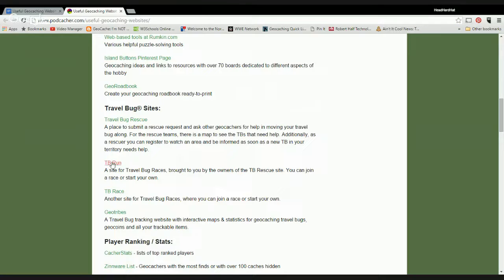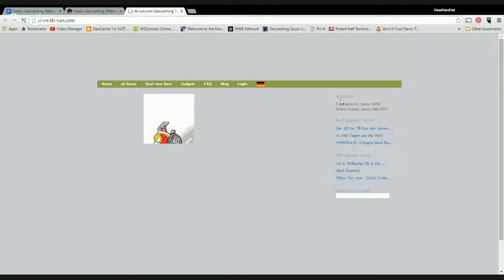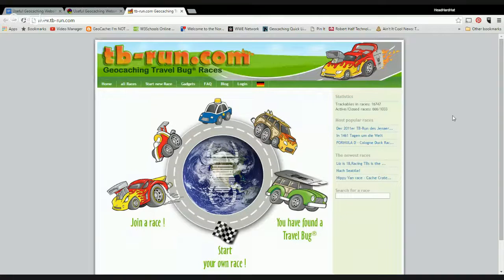Another one that I love is TB Run. Basically, this is a site for setting up travel bug races. So if you want to have a particular race and let other people know about it, travel bug races are a lot of fun. And I believe this is written by the same folks. So cool stuff, tb-run.com. They said they're keeping this one but shutting the other one down for some reason.